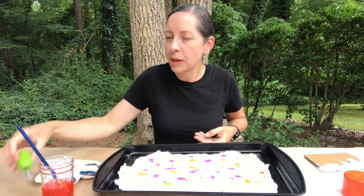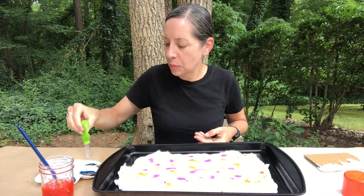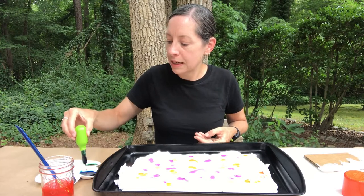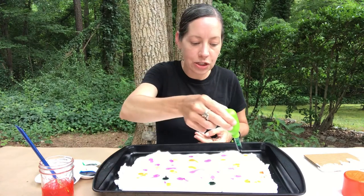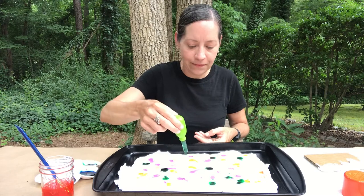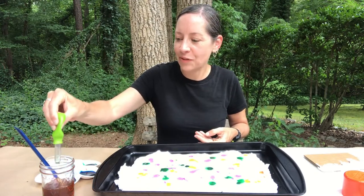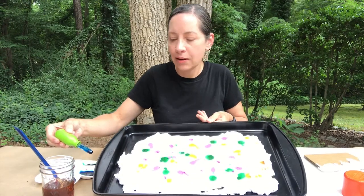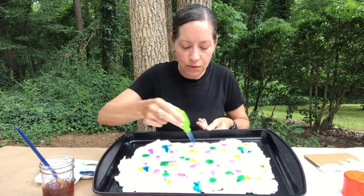All right, I'm gonna do a little bit with my dropper so you can see how to do that. I'm gonna give it a squeeze and put it in my green paint and then let go, and you can see it has sucked up green. So I'm gonna give it a gentle squeeze and add some green. And then I'm gonna give a little bit of a squeeze in the water to clean it out before I get some blue paint. All right, here's how my shaving cream looks. I'm gonna add some blue.